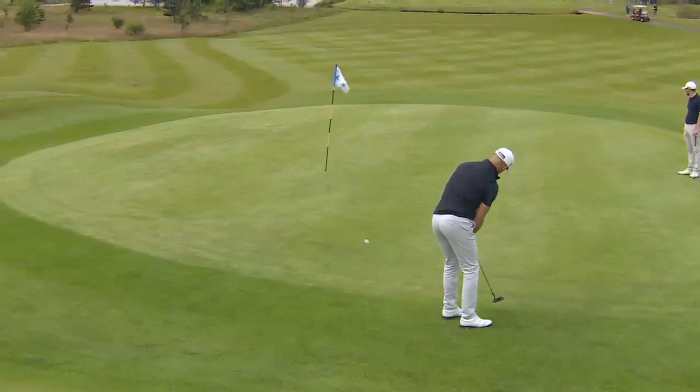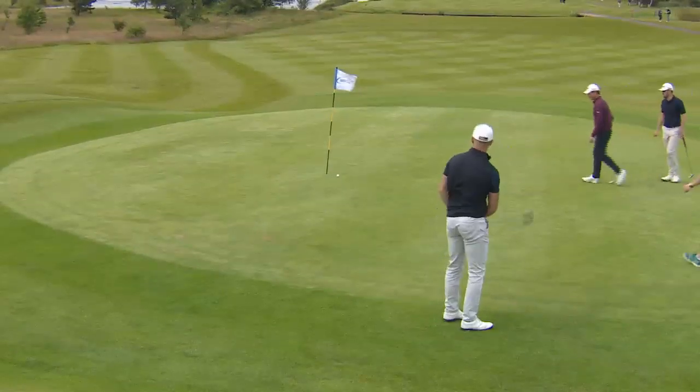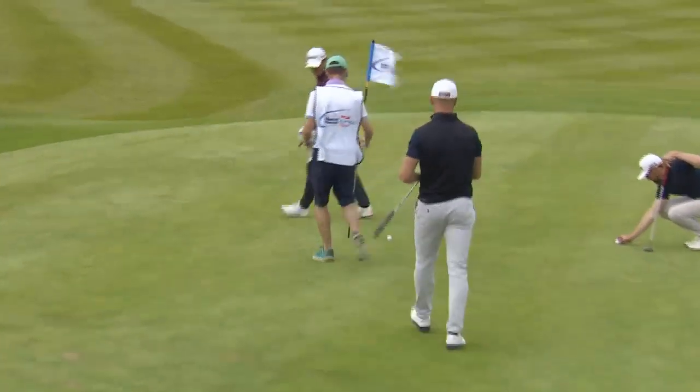Now, McCarroll. Bit of a swing from the left, and the wind is also going to gust down there. And here we can see it's turning in. Got the line very well. 6 inches short of pace.